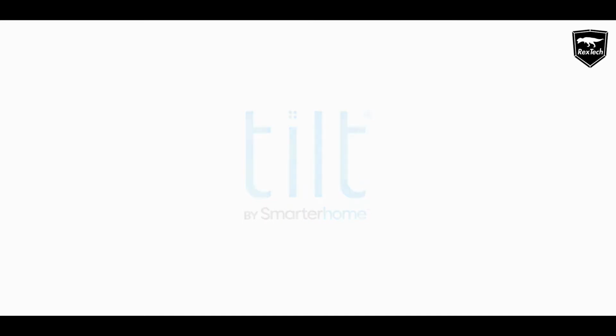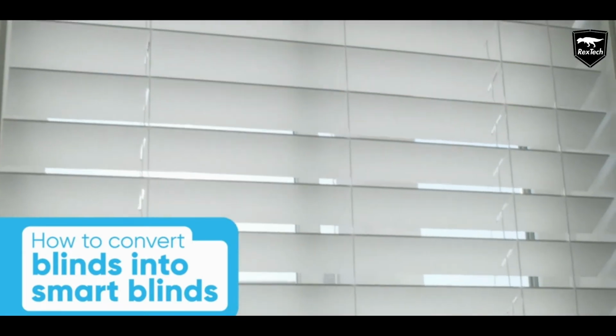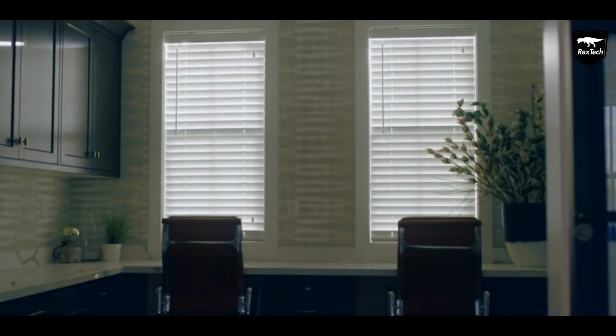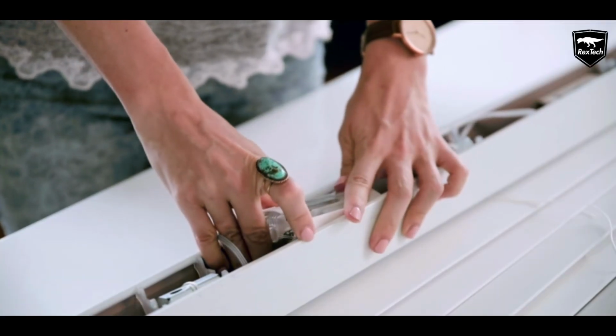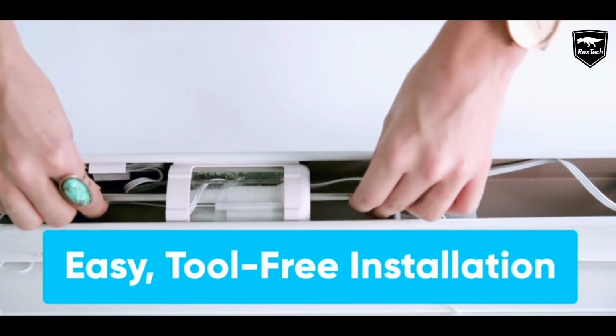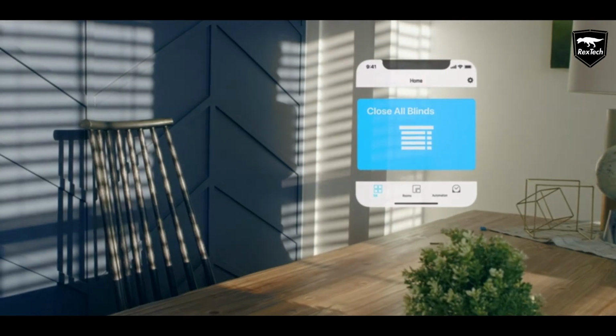Schultz Automation Kits for Blinds transform your existing blinds into smart window coverings, giving you access to complete automation of temperature, lighting, and privacy settings. Simply remove your window coverings and install the included hardware, no tools necessary. Then, use the smartphone app to set repeating schedules and enable energy savings mode.